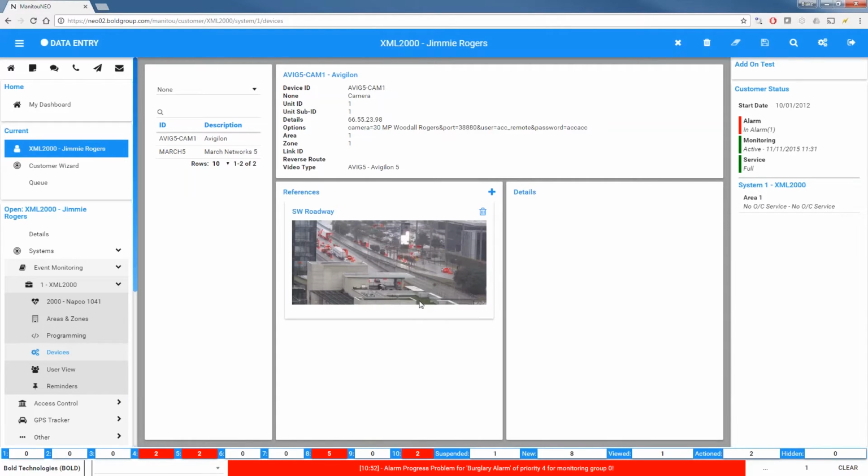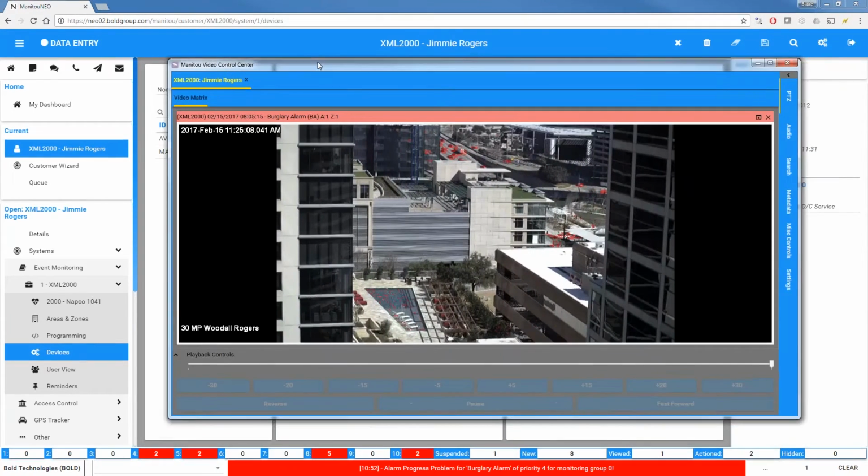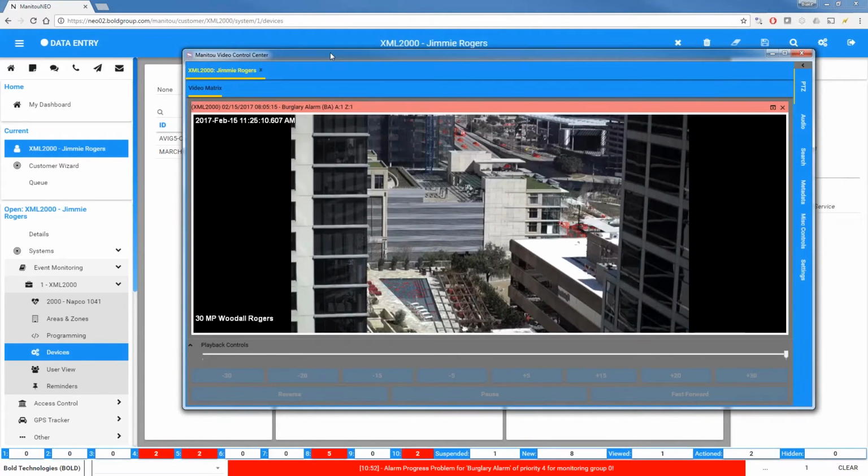This is available from the alarm handling screen when you're looking at your plan page. So operators have a really good idea, has this camera been tampered with by somebody that broke in? But from there, let me go ahead and pull over our Video Control Center. So this is our camera that we're looking at that we created the reference image for.